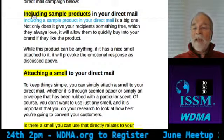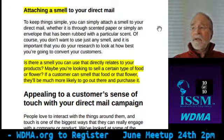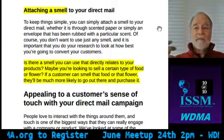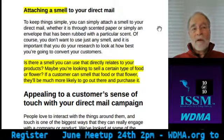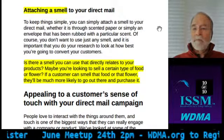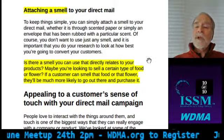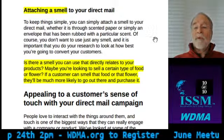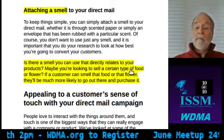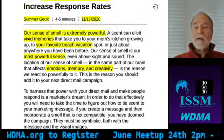But I'm a big fan of samples. Even if they don't relate directly, like you could do a little box with a bolt in it that just rattled around if you sold machine-related products. And this article just kind of boots it and says you can do scented paper or rub-off stuff, maybe a floral smell. A lot of these articles are just hypothetical.